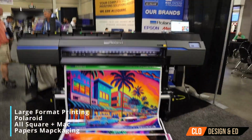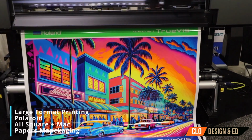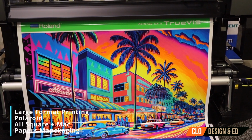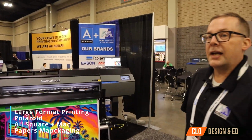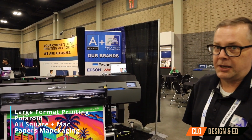I'm just amazed by the color. See if I can get zoomed in a little bit on this one. Does this image have any special name? No special features. It's a straight RGB file, dropped straight into the RIP program, and then printed. 8 colors. So CMYK plus what others? So you have light cyan, light magenta, and then you also have orange spot color and a green spot color.